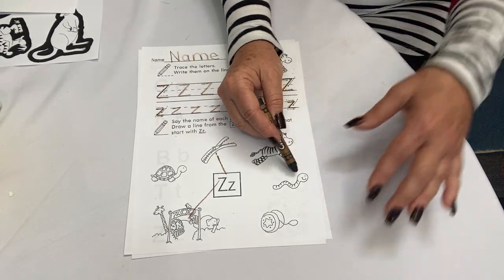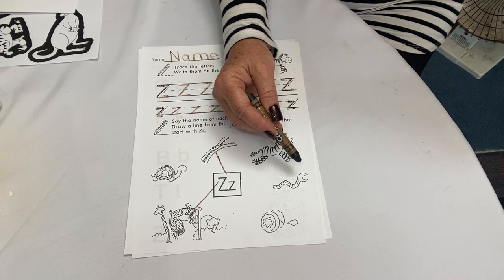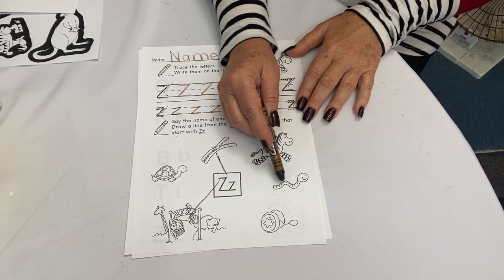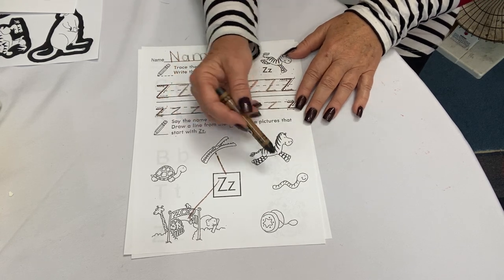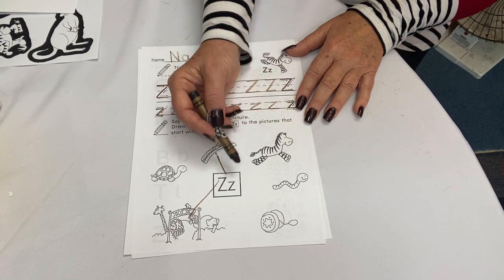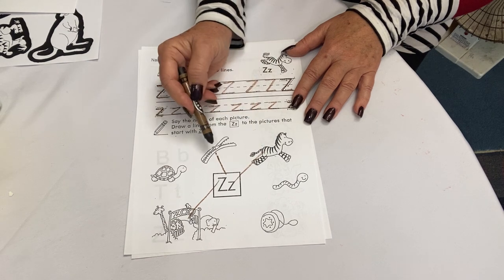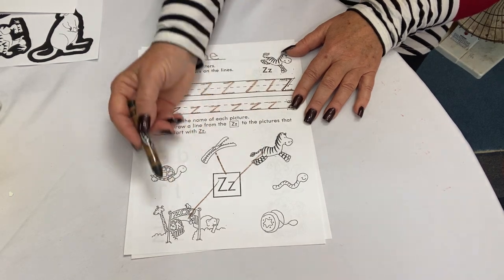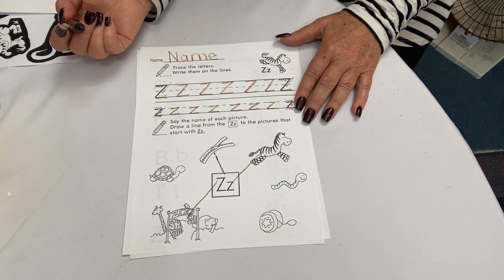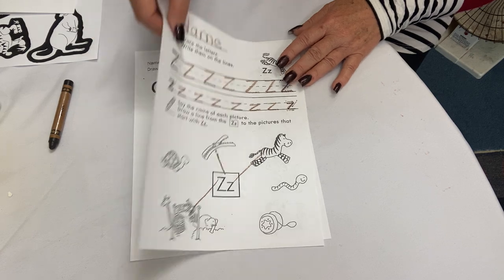What about a worm? Worm. Is that a Z sound? That would be a zerm. Don't touch it. Don't even think about it. Zebra. Oh, yes. We know zebra starts with a Z. Zebra, zipper, zoo. Those are all Z words. Good for you. Can you do that? Say, yes, I can. Great job.